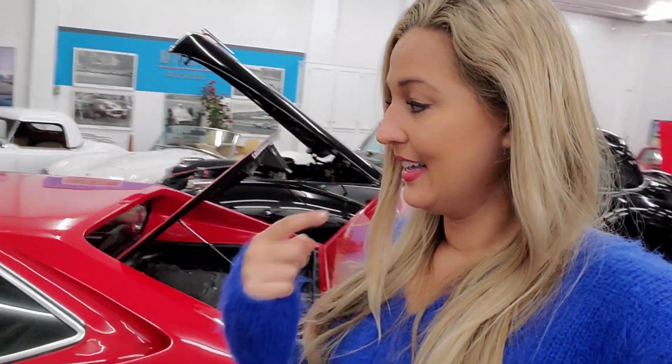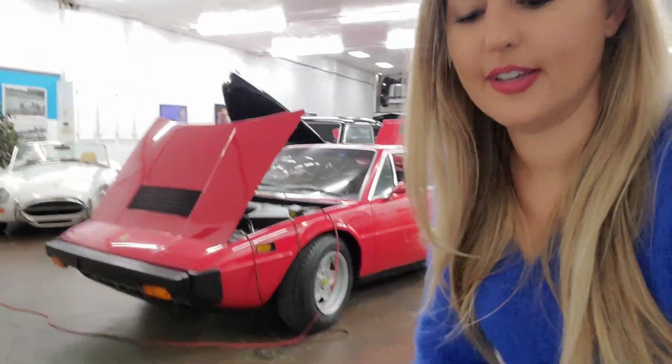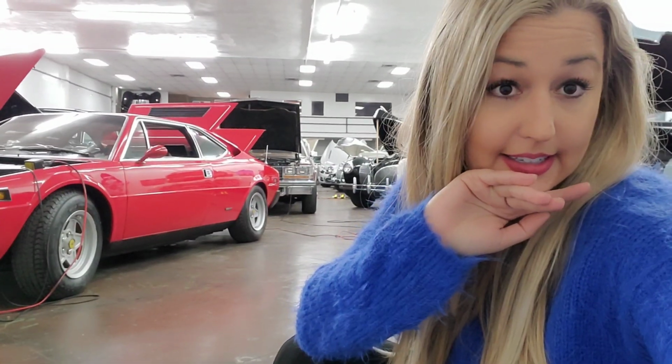Yeah. Now, let's see. We have the Ferrari 308 GT4. And I'm going to rest my little hand on something. This is what I'm resting my hand on. That is kind of epic. Also, we match too.